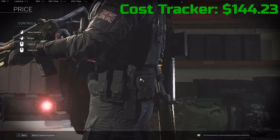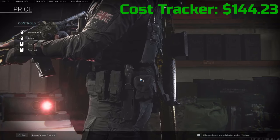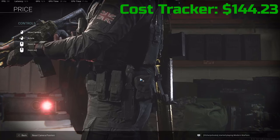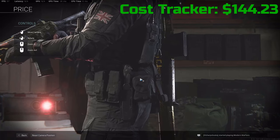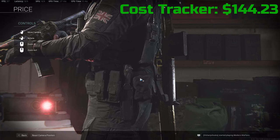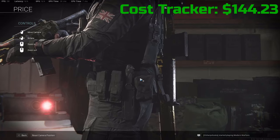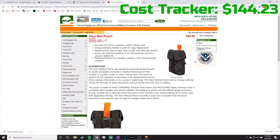And because I don't see it anywhere else on his person, and it wouldn't make sense not to have it, I'm going to assume this is an IFAK, or an individual first aid kit of some sort. Now, I don't know the contents of the bag. However, I did find a pouch that gets pretty close. And that's this bag right here.